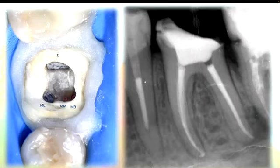And as you see, there is a middle mesial canal, so we have three root canals in the mesial root and just two in the distal root. And as you can see from the color of my gutta-percha point, in the mesiolingual and in the distal, my apex was 40. So I went with a large diameter of instruments with no problems.